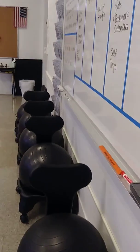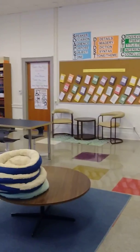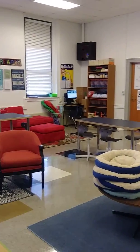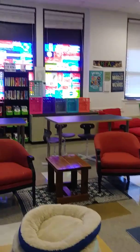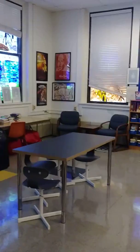And so that is the 8th grade pre-AP classroom at Classen SAS. I'm really excited about my room. I'm excited to jump in with these kids for reading and writing and learning, and it's going to be a fantastic year. So thanks for coming on a tour of my classroom, and I hope you have a great day.